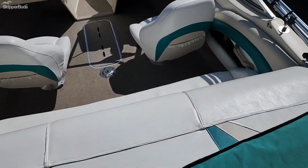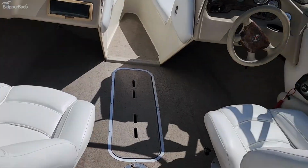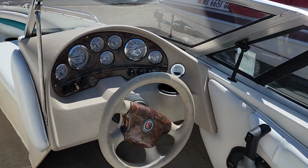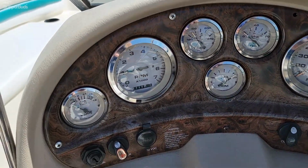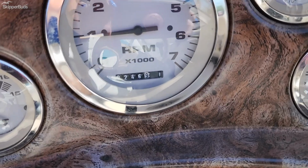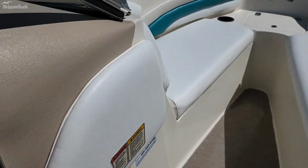Kind of windy out here today. Go inside the boat here. Tilt steering. Depth finder. The transducer does need to be attached to the back, but it has it. Lots of gauges. There's your hour meter, 247, rated for 8 passengers.